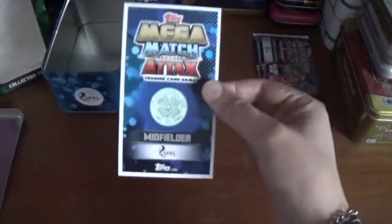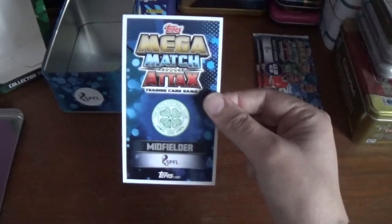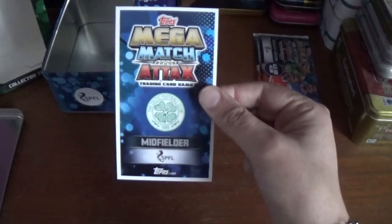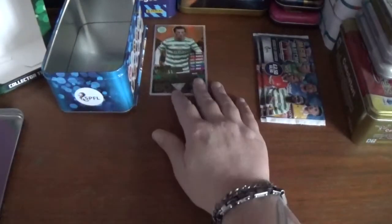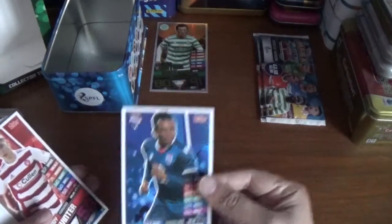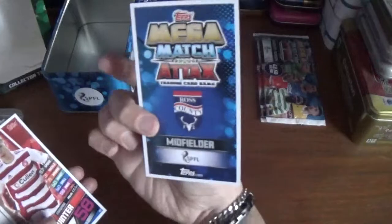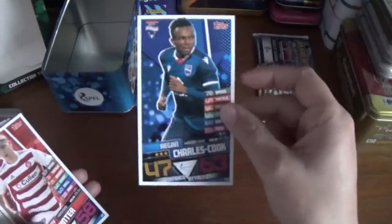Very nice, there it is. On the back, the TOPPS Mega Match Attax and the Celtic logo and a midfielder, Callum McGregor, of course. Very cool. So, the rest of the pack contains Regan Charles Cook of Ross County, all the same on the backing, of course.